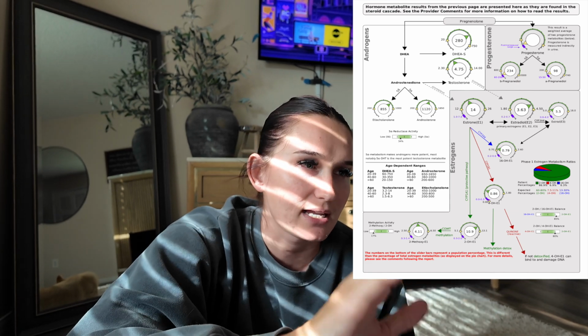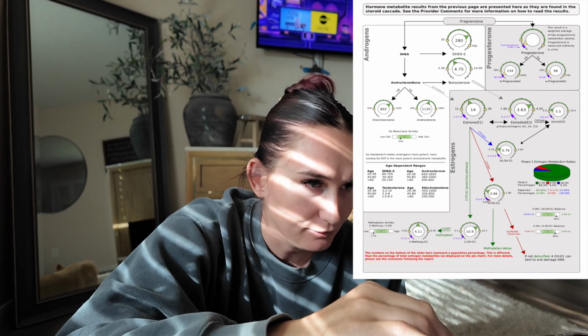Now looking at my other ones, even my estrogens are low except for estradiol E2, but I don't have a lot of a certain estrogen that's associated with estrogen-based cancers. I don't have a lot of that one, which is a positive. Methylation, I'm low. So that's why I definitely need to take some more methylated vitamins. But this is a phenomenal test. Very precision medicine. I love that.